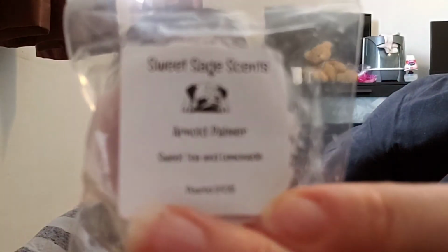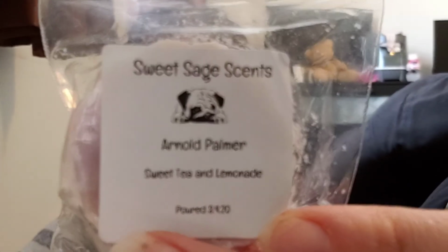So the first sample we have here is Sweet Sage Scents Arnold Palmer, which is sweet tea and lemonade. Okay, let's give her a sniff. That is an interesting smell. That is definitely a fall scent, so that will be waiting for fall.